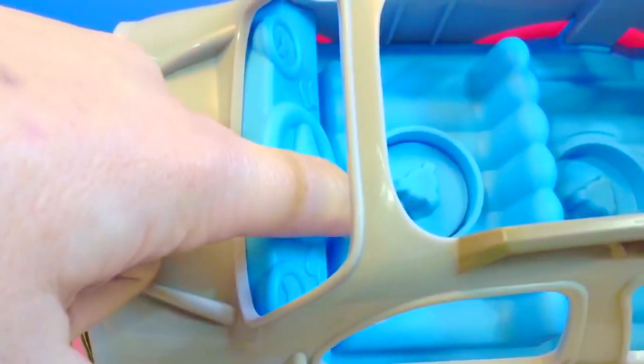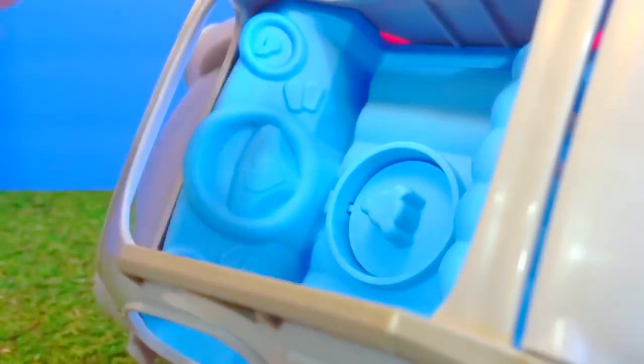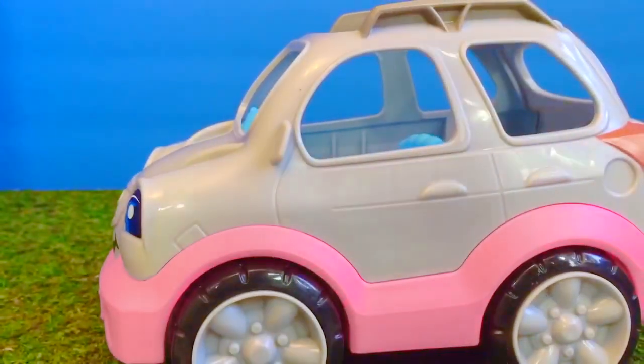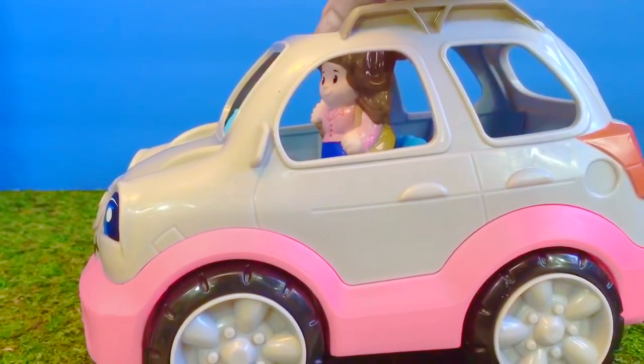There's 2 seats in the car, one in the front for Mom. There's another heart on the steering wheel, and it's blue in color. Time to put Mom in the car and see what she says. There are so many places to visit. Let's go.